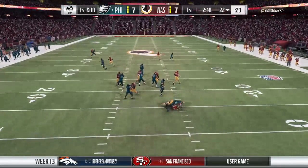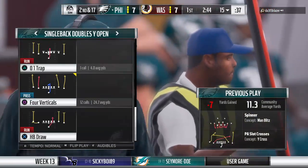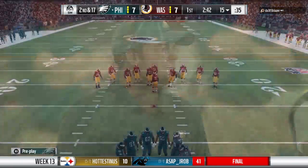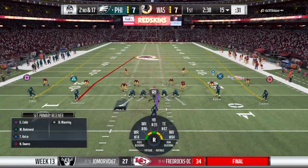You're going to take blitz coming, and down he goes. Well, when defensive coordinators game plan to put pressure on a quarterback, they often want to use blindside rushes, and that's exactly what they did there. The cornerback gets to him and drops him.